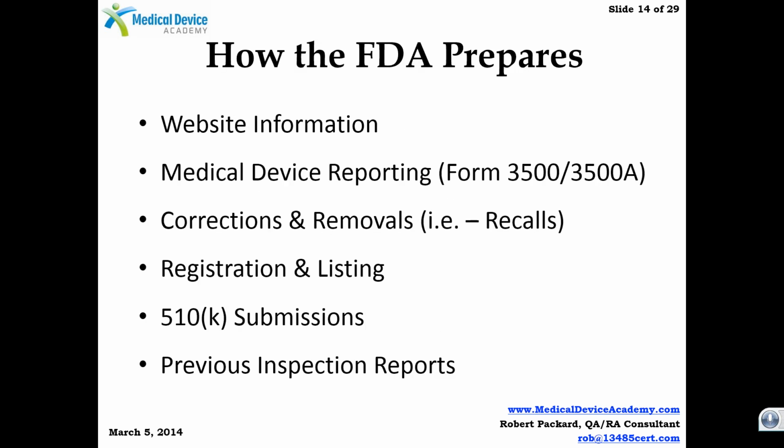So how does the FDA prepare? A lot of people are asking me how we prepare, but they aren't thinking like an FDA inspector. If you can think like an FDA inspector, then you know what to prepare yourself for because you know how they're preparing. They only know what you've told them. They only know what records you've provided them.